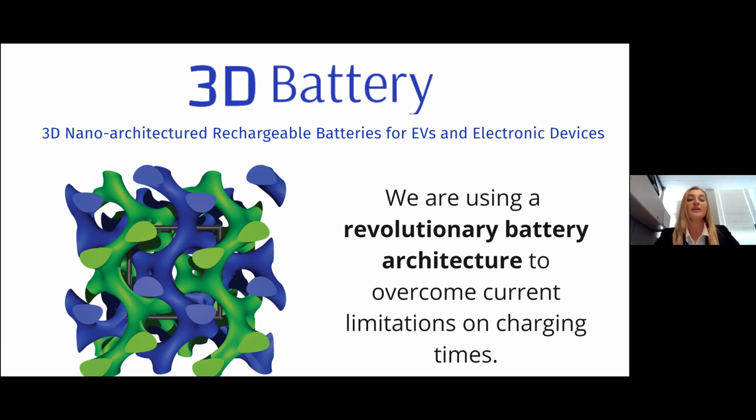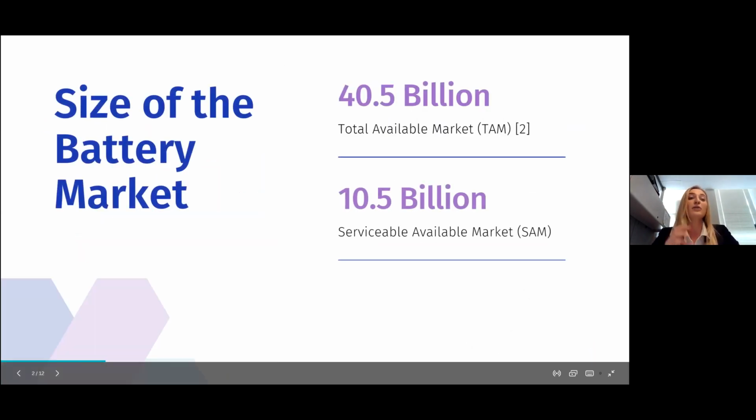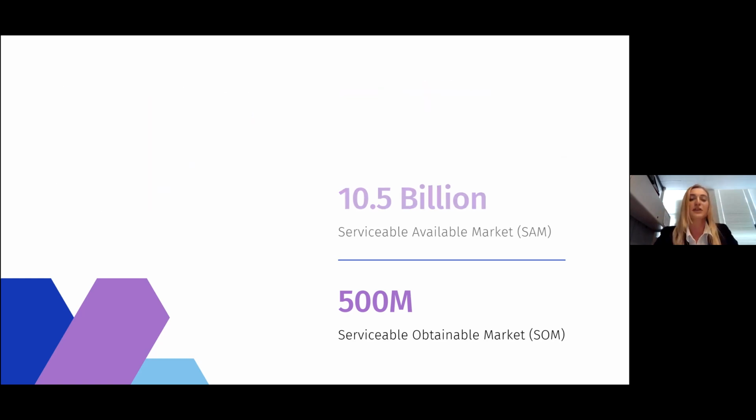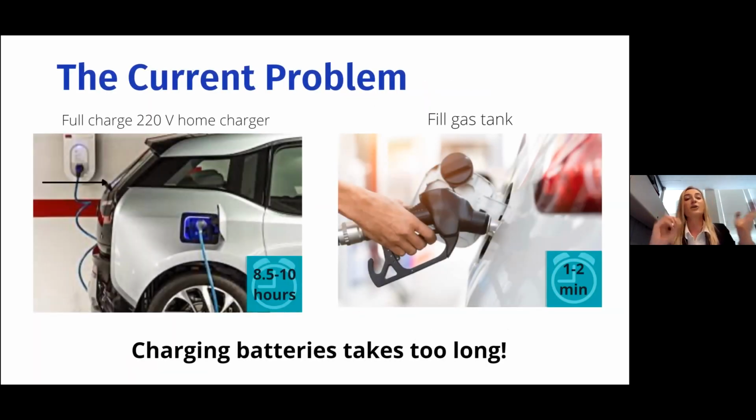Now, why would someone be interested in innovating the battery industry? Well, the current total available lithium battery market as of 2021 is enormous. It's $40.5 billion with a $10.5 billion serviceable market, which is continuing to grow. However, most available lithium batteries face major drawbacks in performance due to slow charging, scalability issues, and safety concerns. With the serviceable attainable market of $500 million available to us, our 3D battery opens a plethora of opportunities for the industry. But first, let's talk pain points.